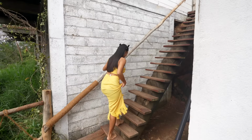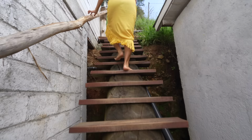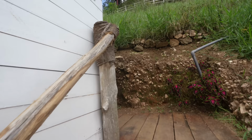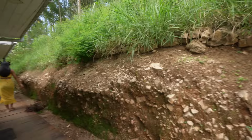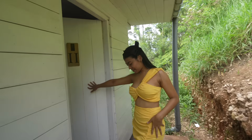So the entrance has got this little stairs. Wooden, solid. This is like a whole tree that they chopped down. All right, so here they have two cabins only, and we booked this through Airbnb. So you can see two cabins, and ours is the one closest to the bridge. And we've got our model here called Sasai.